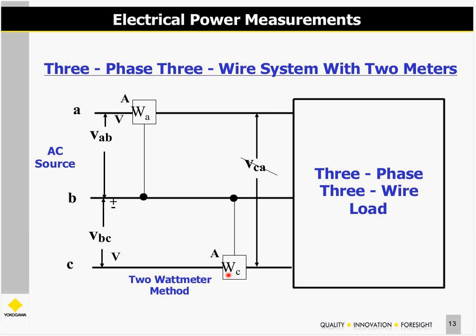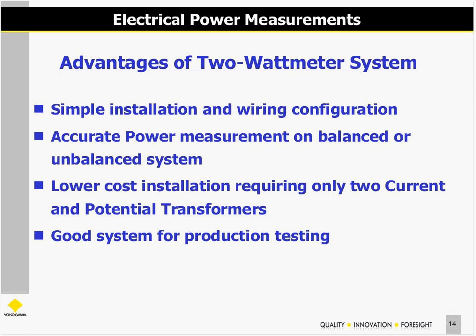Now, these could be 2 individual indicating wattmeters, or they could be what we'll call a 2-element 2-wattmeter power analyzer that's going to total it up for you. So the advantages of a 2-wattmeter system: it's a simple installation, simplifies the wiring configuration. Because if you're using current transformers, you only need to use 2 of them, and potential transformers, you only need 2 of the potential transformers, so it can cut down some of your cost.